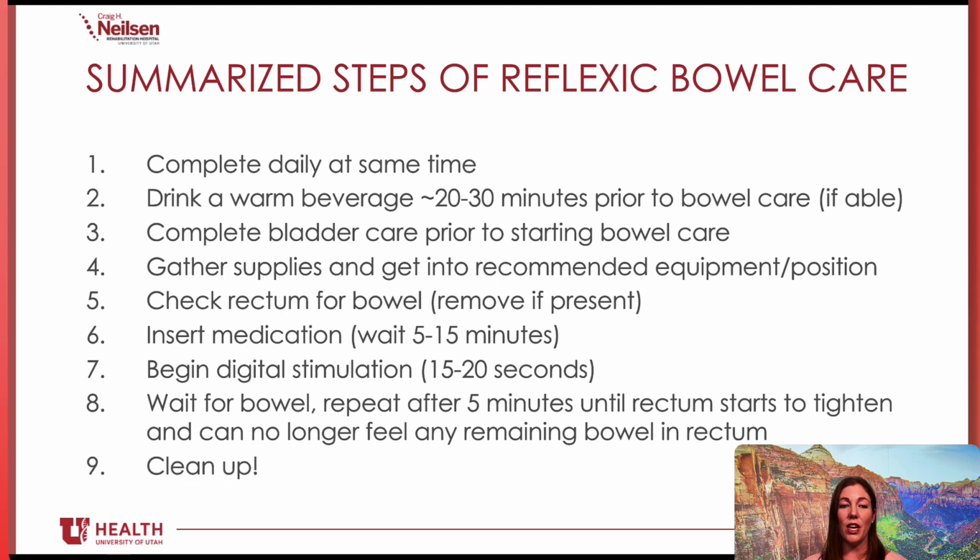I know these are a lot of steps and a lot of numbers, so if it's helpful, you can pause this video and leave this on the screen while you're completing bowel care here with us, or save this video link and watch it when you're at home. We can also print this on a piece of paper if you'd like to have the steps as you're learning and directing your care. Lastly, clean up and you're done.